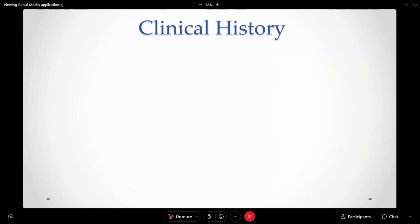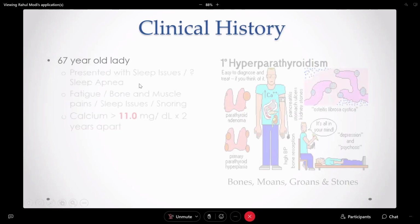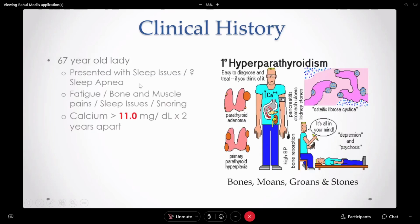Okay. So I'll start simply with a clinical history. I have a 67-year-old lady who presented to me. I treat sleep apnea, so she came to me with some sleep issues. She was having a lot of fatigue, bone and muscle pains. You would think about usual 67-year-old lady stuff, not unusual in that age group.